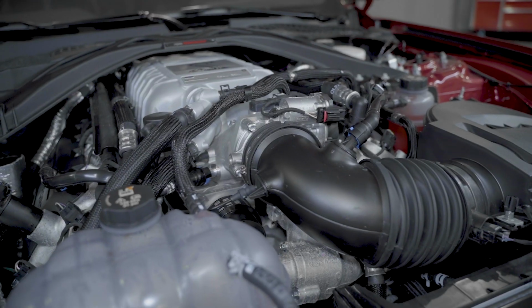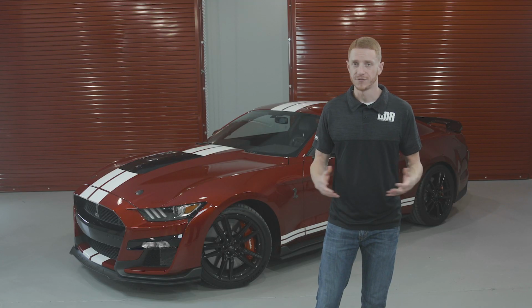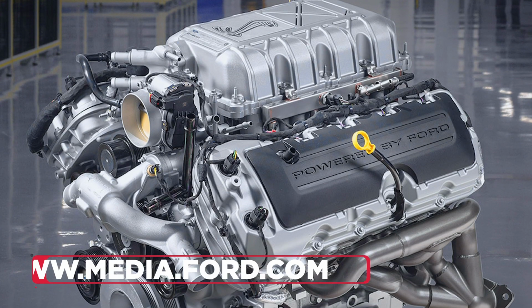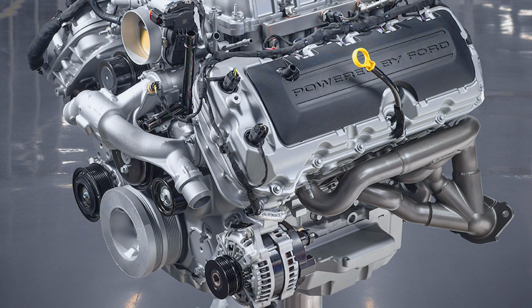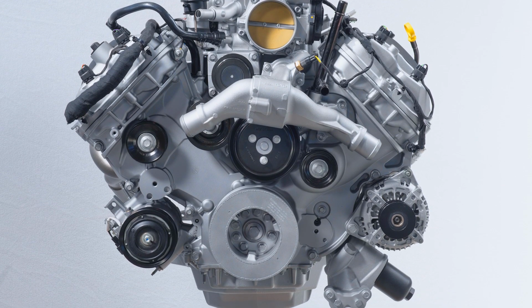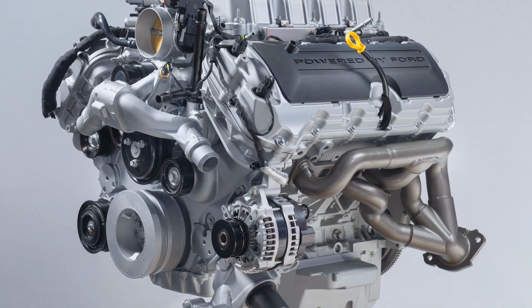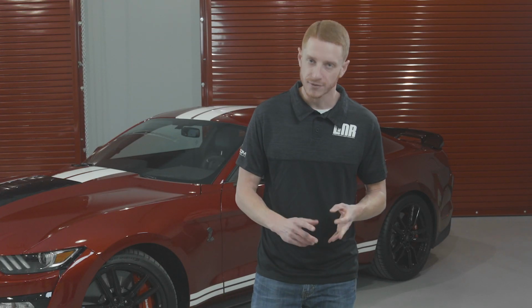Now, the Predator does share close DNA to that of the Voodoo engine found in the GT350s and 350R. The aluminum block has a displacement of 5.2 liters or 315 cubic inches, a 3.70 bore, and 3.66 stroke, 9.5:1 compression ratio, but it does utilize a traditional cross-plane crankshaft. The short block is loaded with weight-saving wire arc cylinder liners, forged connecting rods, forged pistons, and of course, that forged cross-plane crankshaft.